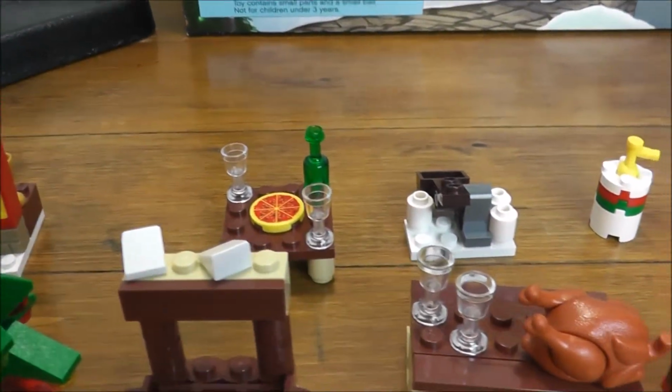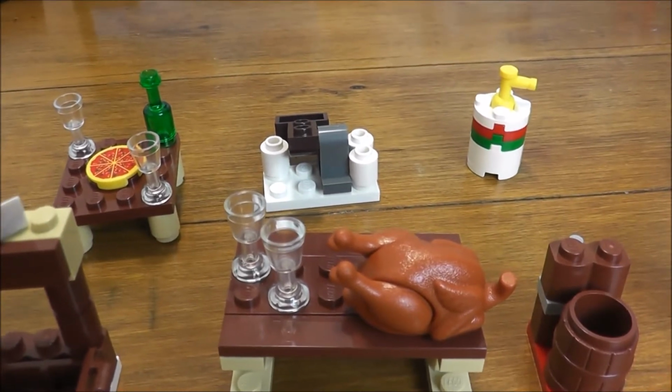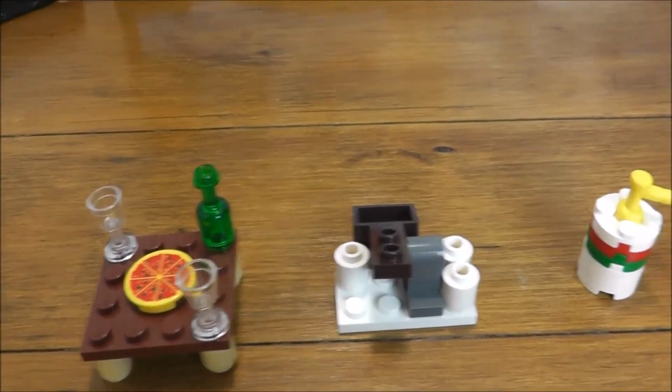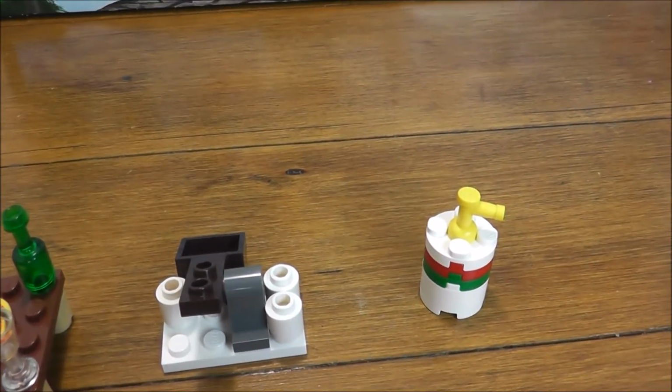Over here it's sort of like a dining room. There's even a Lego turkey in here. I never had one of those in my collection before. You got a snowball thrower, a table. This is for the gas pump for the race car that we looked at earlier.